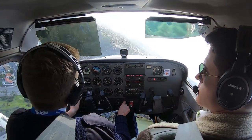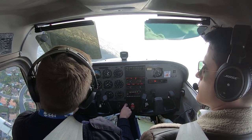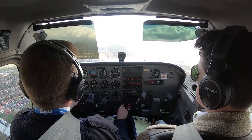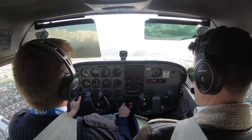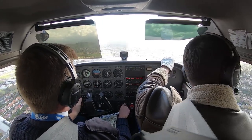Cessna 6-0 Papa, follow Cessna left base, runway 27 left, clear to land number 3. Clear to land, 27 left, number 3, Cessna 6-0 Papa. Good, traffic in sight, he's on base. I see him. A flapless approach, remember. You can go around if it's not working. It doesn't have to be a full stop. Okay. Perfect.